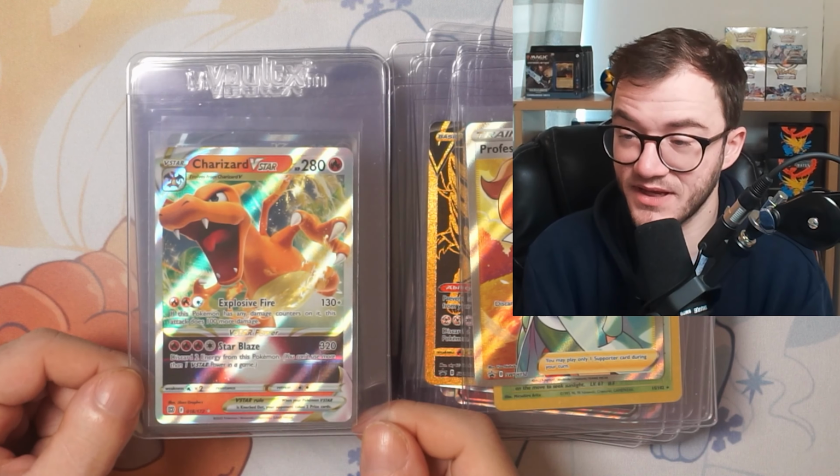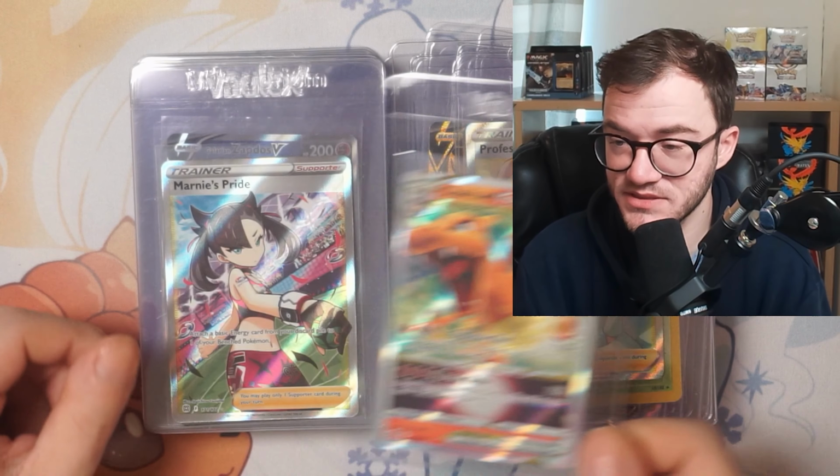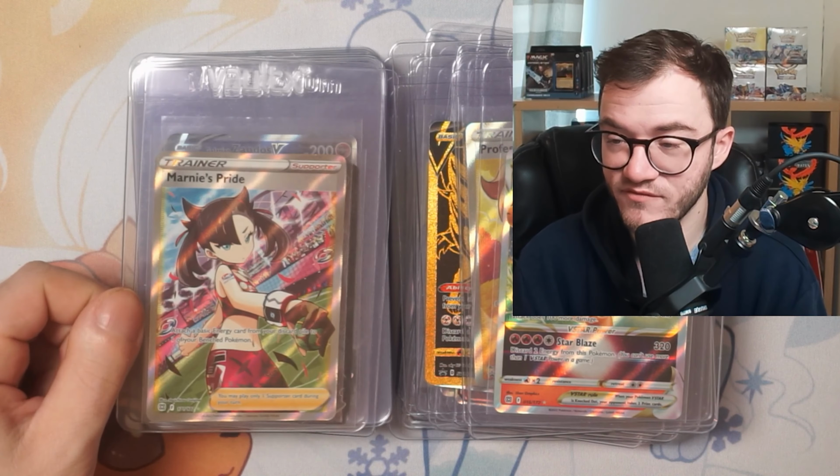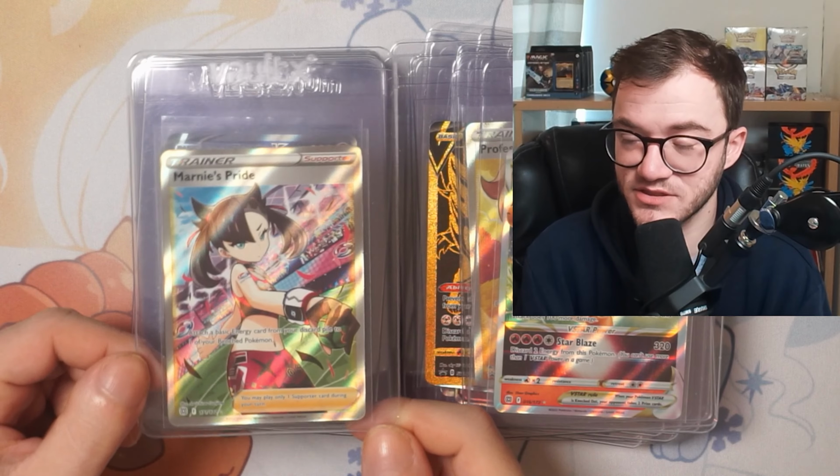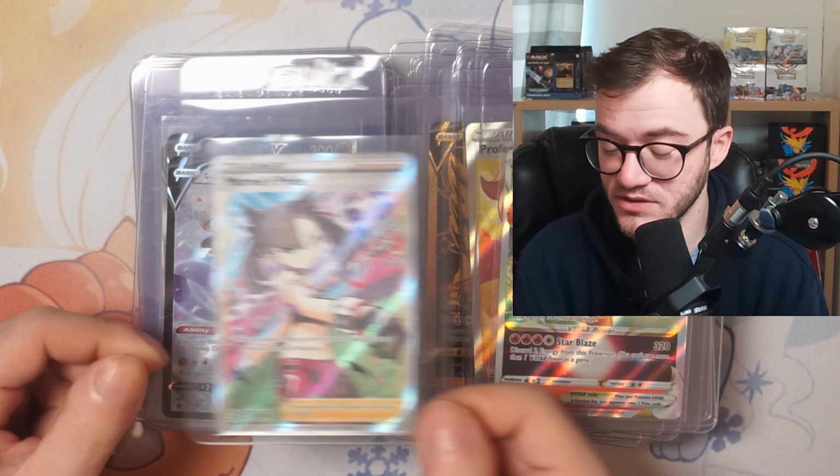So that's why I'm sending off to get graded. I really, really like this. Then we have a Marnie's Pride from Brilliant Stars. Again, another Marnie card. Just absolutely fantastic trainer gallery. Again, really nice to get graded.